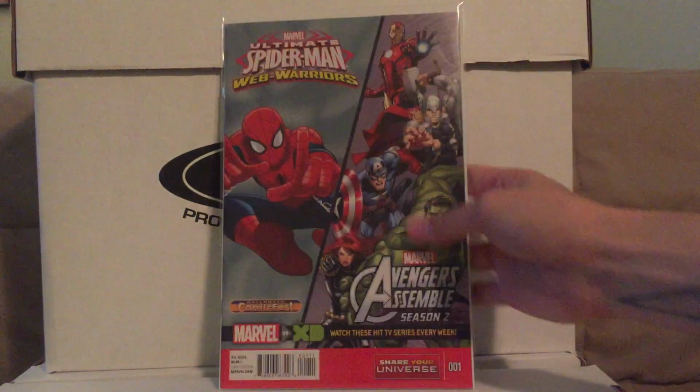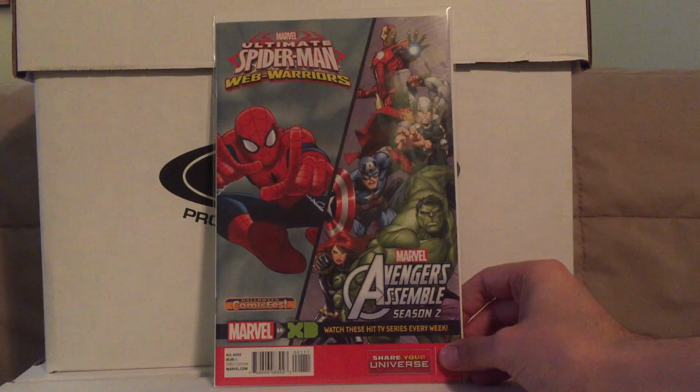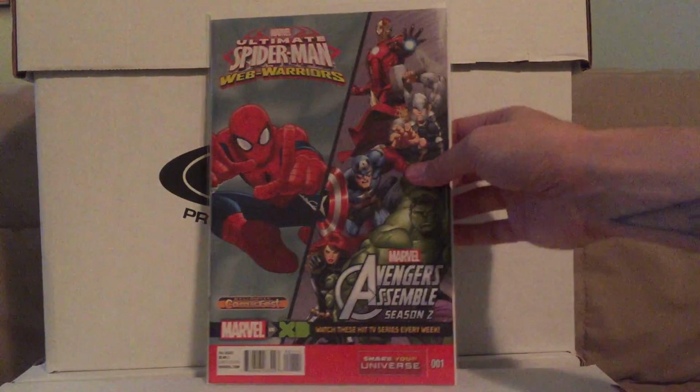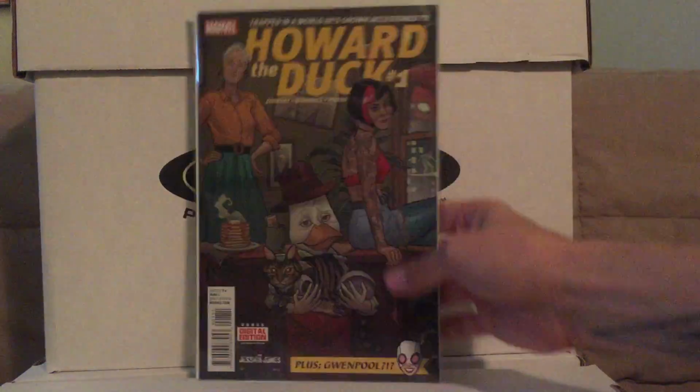And then along with that, there was this Spider-Man Web Warriors and Avengers Assemble split book, another free one from the Halloween Comic Fest that they still had on the shelves, so I'll pick that up. Might give that to my nephew.